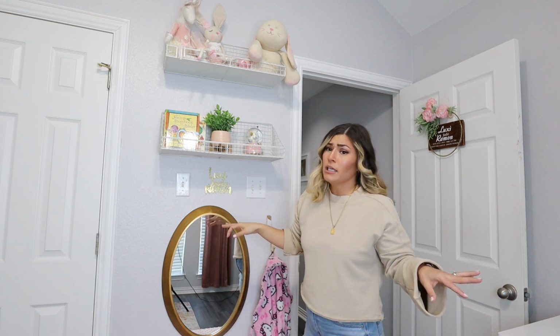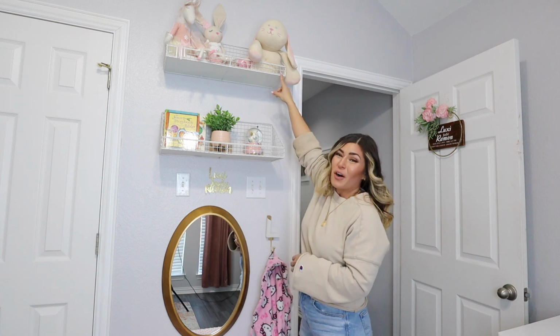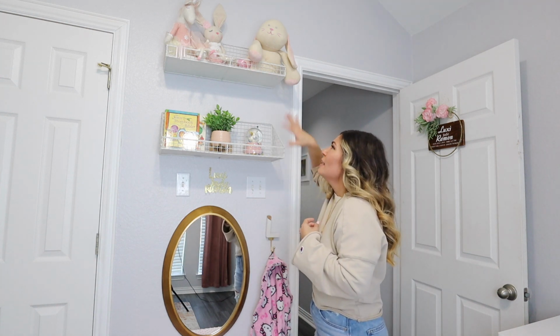It was a little traumatic, so beware, but I have this little rabbit and it's got Luxi's heartbeat in it, so if you squeeze it, kind of like a Build-A-Bear, but it's her heartbeat. I love it. And just some other cutesy little things up there.